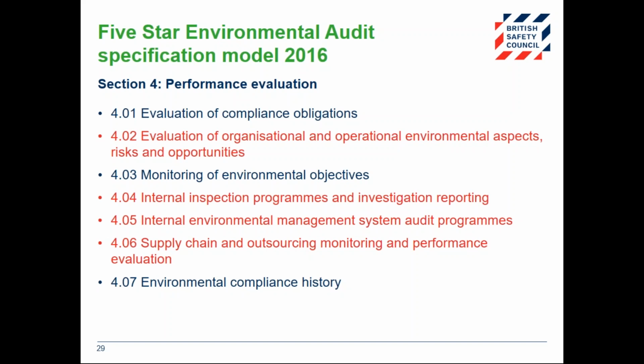4.04 and 4.05 we've just broken up there because it's nearly always the age-old problem of what's an inspection and what's an audit. I don't believe it still exists, but it does. So we brought internal inspection programs, so environmental inspection programs, as opposed to 4.05, which is a formal approach to auditing your environmental management system to the structure and guidelines as set out in ISO 19011, which is the auditing standard, and that you're auditing your system over the 3-year period, and there's a proper audit scheduling and so on and so forth.